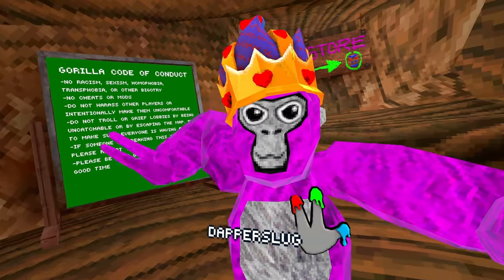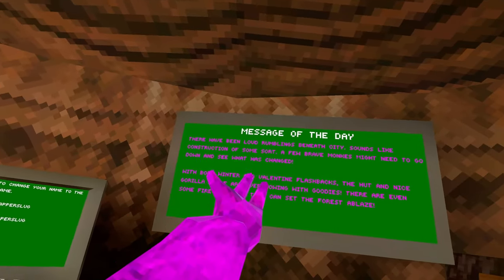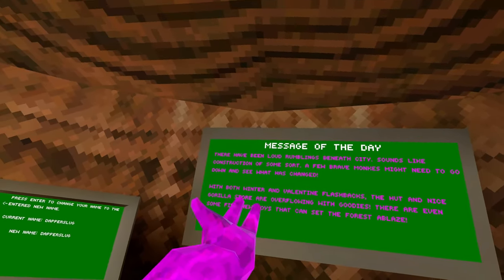The new Gorilla Tag update is up. New message of the day: there have been loud rumblings beneath the city. Sounds like construction of some sort. A few brave monkeys might need to go down and see what has changed.